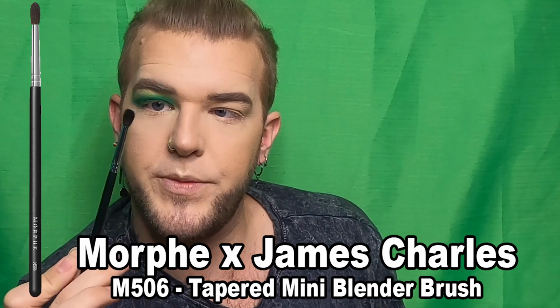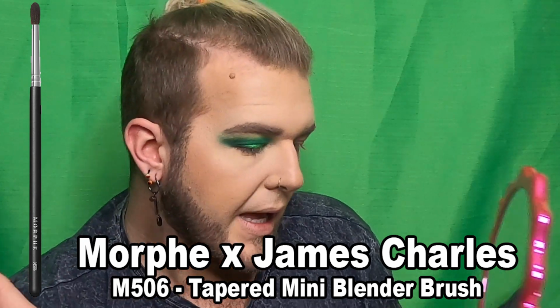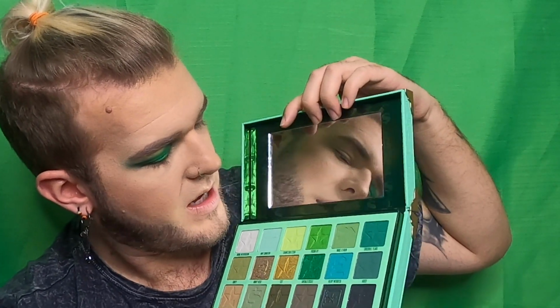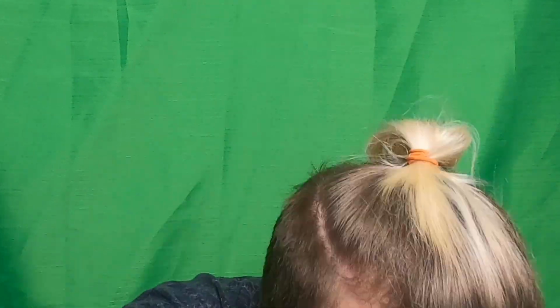Alright, so for the lower lash line, I'm going in with an M506 brush, just like that. Hello. And I'm gonna go into Heavy Weighted and Crocodile Tears. And so Crocodile Tears I'm gonna put closer to the lower lash line, and then I'm gonna kind of smoke it and blend it out with Heavy Weighted. Alright, yeah, that blended perfectly fine.